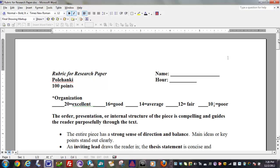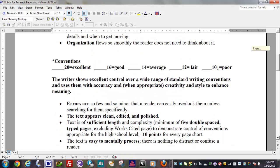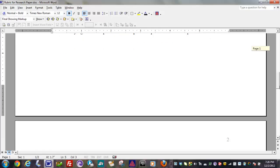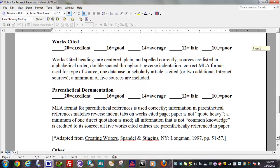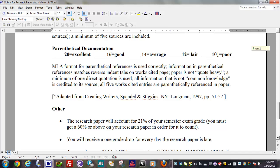Just want to go over your rubric for your research paper. It's worth 100 points. As you can see, there are some categories, and each category is worth 20 points. Organization, 20 points. Conventions, it's your grammar, 20 points. MLA format, which we'll go over, 20 points. Your works cited page, 20 points, and your parenthetical documentation, or what's called parenthetical references, 20 points.